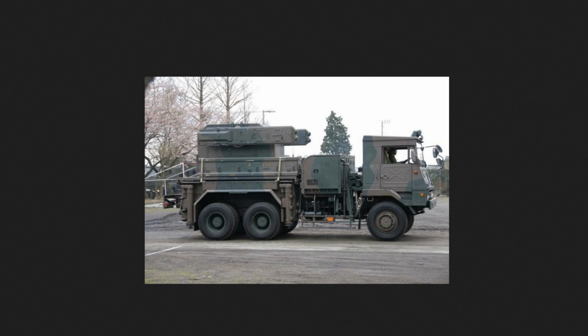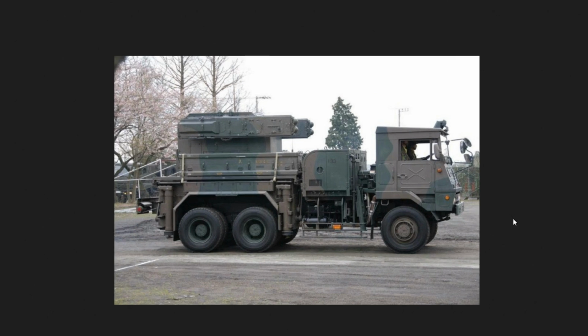Then you have machines like this. Now, this, if you don't know, is the TANSAM. This is 4 missiles, and once again, it is generally an air-to-air vehicle. But the problem is that there are other systems as well which are similar to this, such as the Type 11 or Type 73 armored truck, which I'll show you right here.